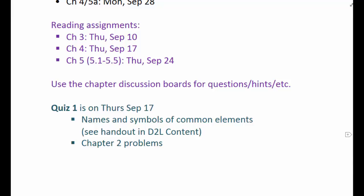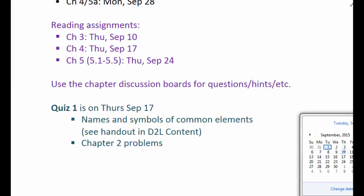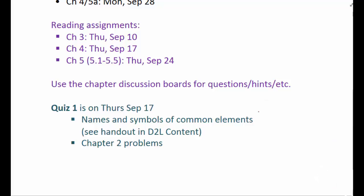Talked a little last time about our quiz that is in a week and a half, on the 17th. So make sure, if you haven't yet, go into D2L content handouts. Print off that sheet that says names and symbols of common elements. Check out in the links section the Quizlet link that gives you little practice quizzes on element names and symbols. And then we're going to be working on problems from Chapter 2 all this week and part of next week to help get you ready for that.